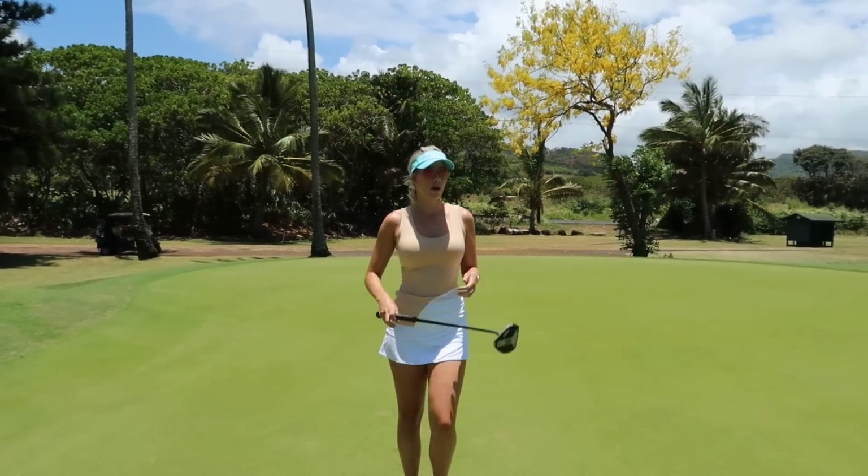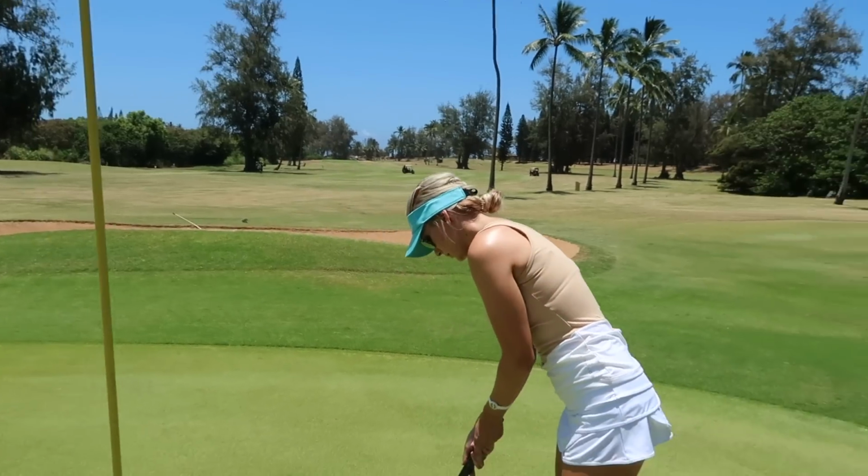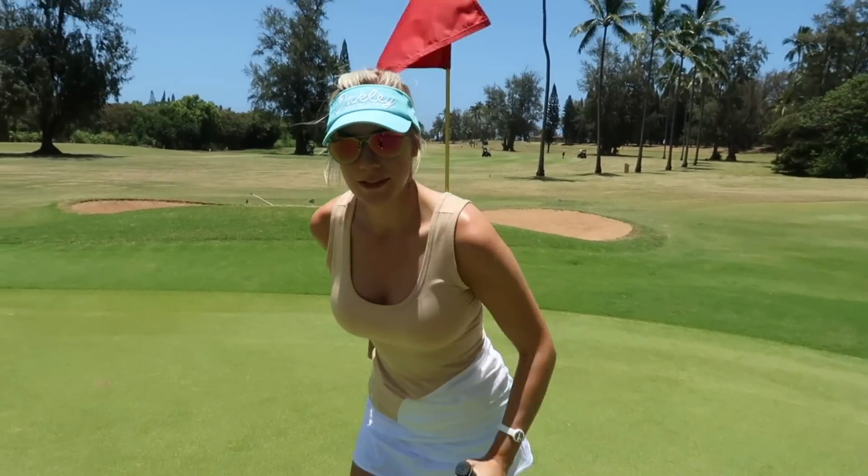Just missed it. It was a good roll. I missed it high side and long, and so that's the best miss that you can possibly have. Made my par, and we'll move on to the next hole.